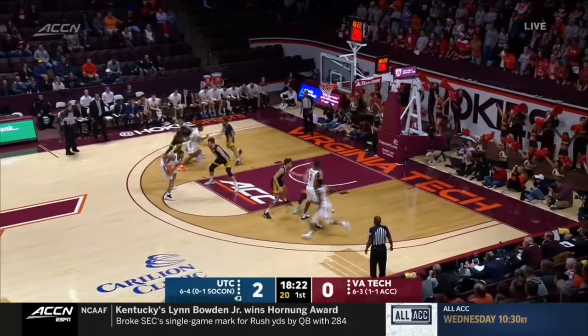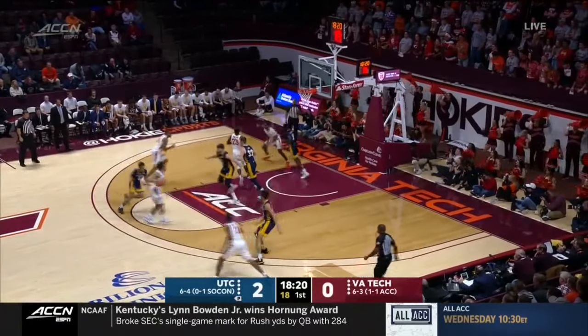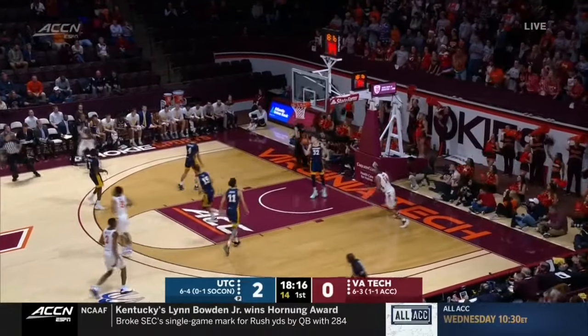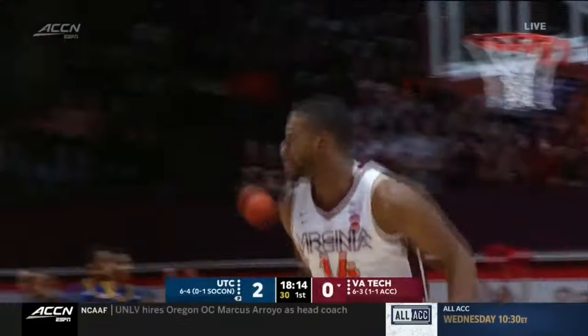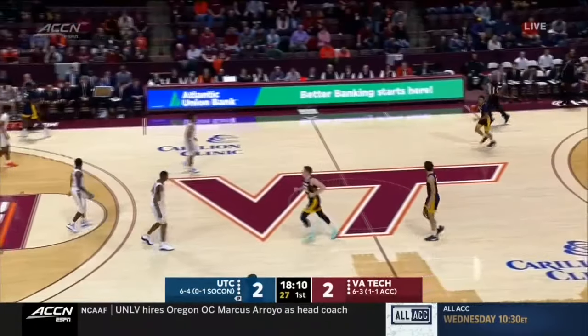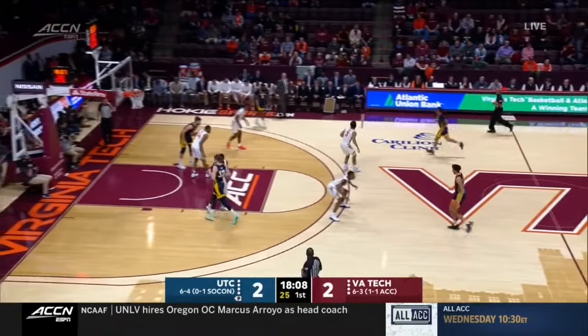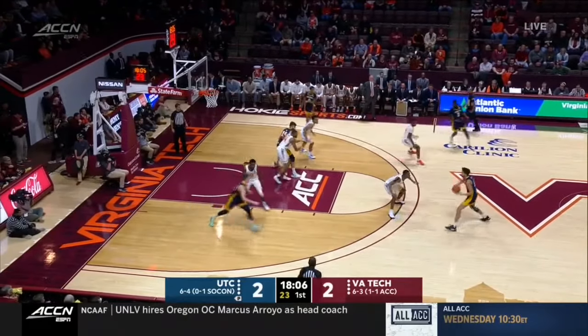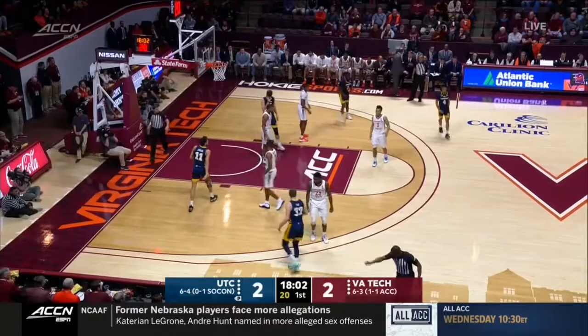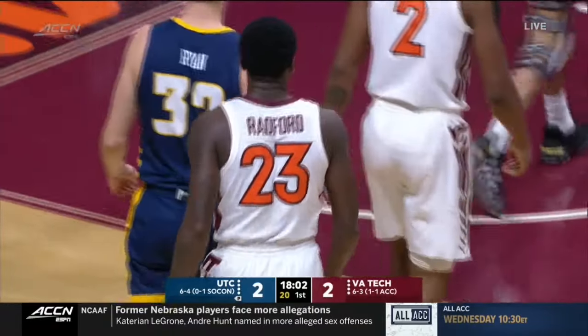P.J. Horn with the ball right here. He typically ends up having to guard the biggest post player on the other team. Gets some revenge on the other end, though. At only 6'6", he's the number five for this Hokies team. Oh, and he does a great job of sealing his defense off and getting into the vision so he can get an easy two. It is such a fascinating Virginia Tech lineup when you look at Horn at 6'6" in the post at the five.